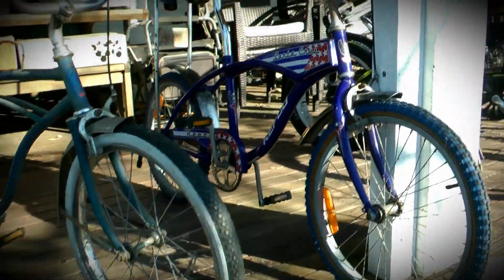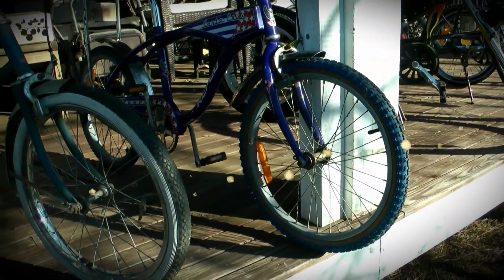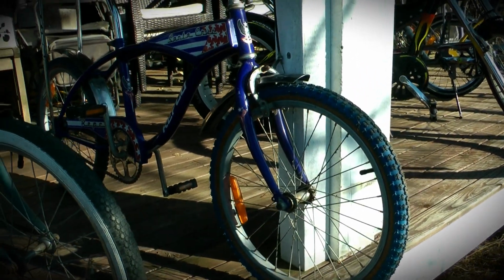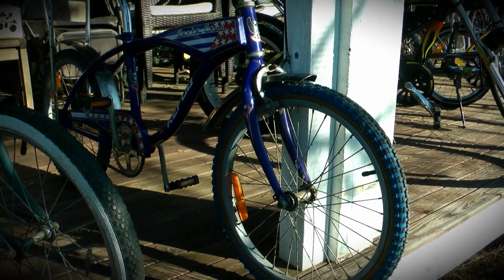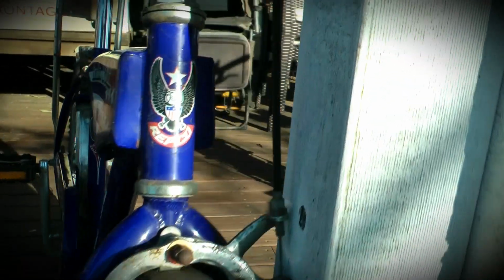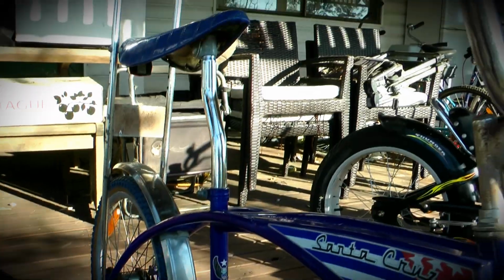Now, I just saw this one in the paper or something. It's a Repco Santa Cruz. The guys obviously upgraded the tyres and put blue and white wall tyres on it. Don't know whether I like that or not, but anyway, it was on it, and that's the way I accepted it. What I love about these is the decals. The American eagles and stars and stripes.